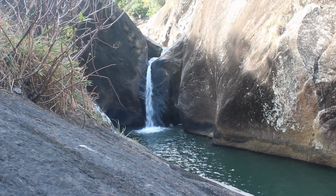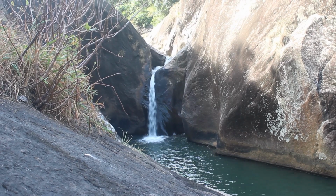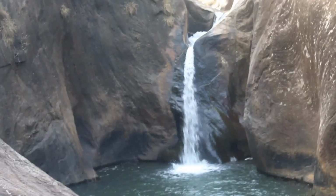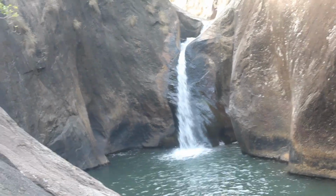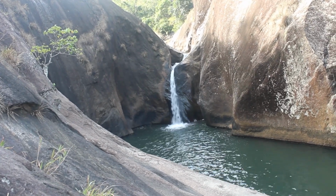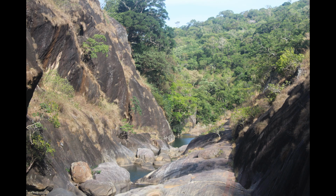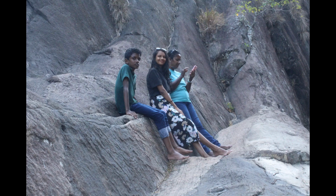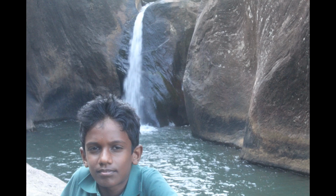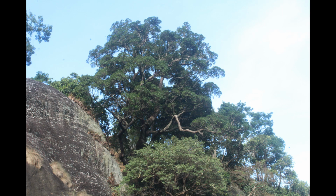Pahanthudawa Waterfall near Belihul Oya is a hidden gem. Its unique shape resembles an oil lamp wick, and it cascades into a deep pool surrounded by greenery. This serene spot is perfect for those seeking tranquility and is a heaven for nature lovers and photographers.